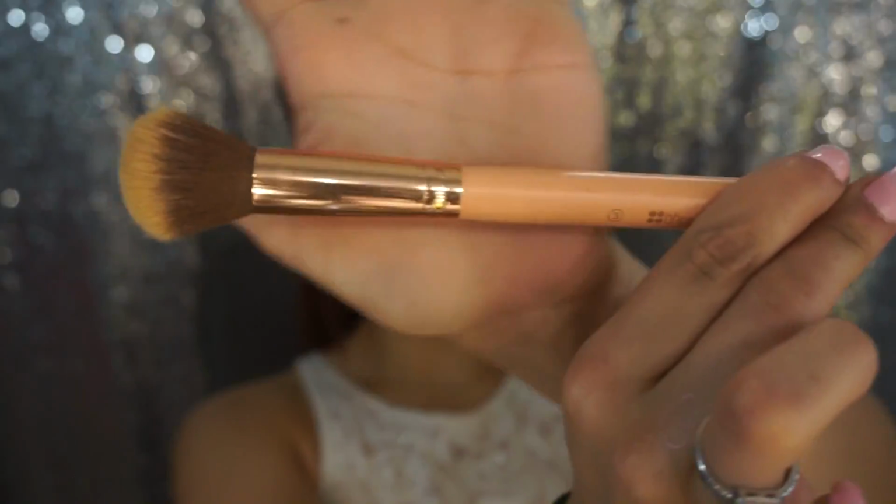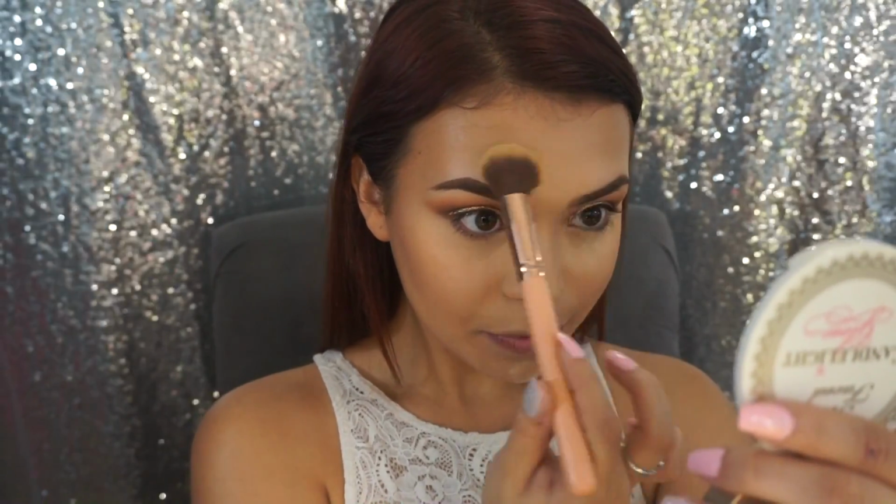So now to dust off all the cocaine from my face, I'm going to take my number 3 brush from BH Cosmetics. This also came on the pink set. And I'm just going to dust off the powder.